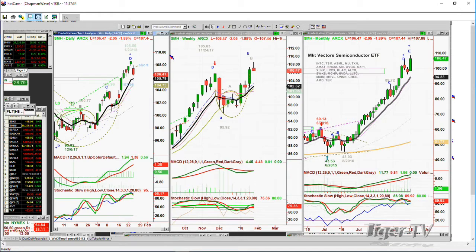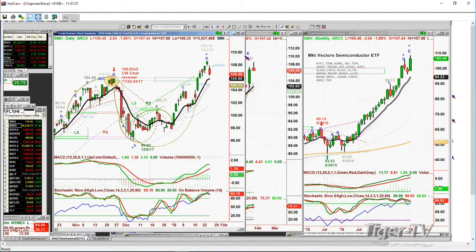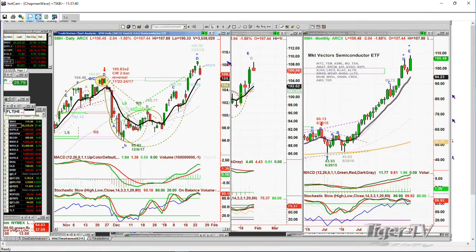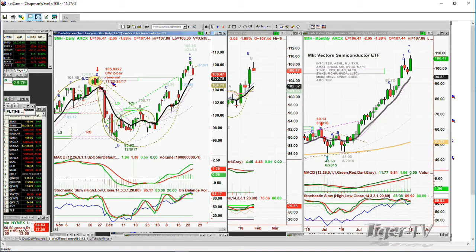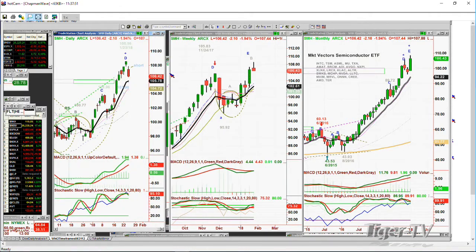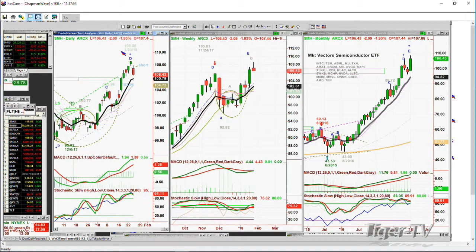What was I looking at? Oh, 105.83. I thought those were numbers that were very familiar. Those are the two bars that made the high back on the 22nd and 24th of November in the SMHs at peak D. Now we're at D again. Very ugly candle, and we're at 106.43, down 0.209.